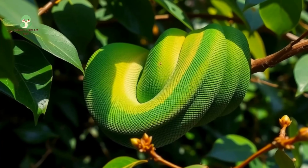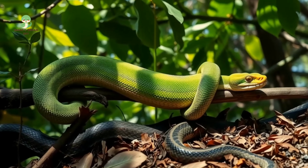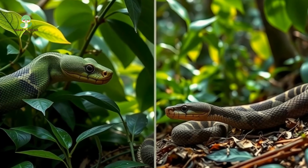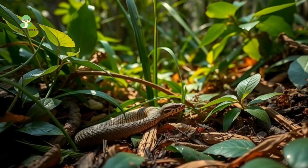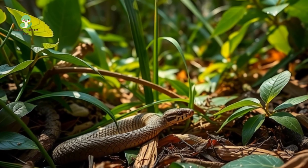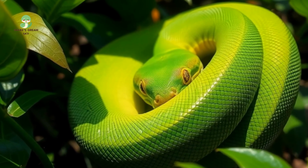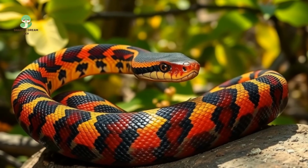The coloration and patterning of snake scales are also crucial for survival. Many snakes have evolved intricate patterns and color combinations that provide camouflage, helping them blend seamlessly into their surroundings. This is especially important for both predators and prey. For example, a green tree python's scales allow it to hide among leaves, while the brown, leaf-shaped scales of a gaboon viper help it disappear among the forest floor's detritus. In some cases, bright and bold coloration serves as a warning to potential predators, signaling that the snake may be venomous or otherwise dangerous.